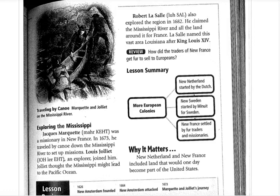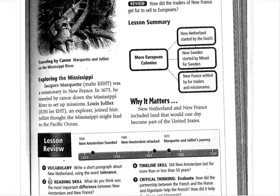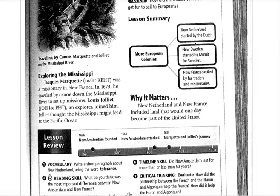This is something that years down the line is going to be really important when the United States makes the so-called Louisiana Purchase, which we'll learn about a long time down the road. So a while down the road, but something that might be important. Let's remember that. Here's a summary of the lesson right here, if you want to go ahead and follow along with this.